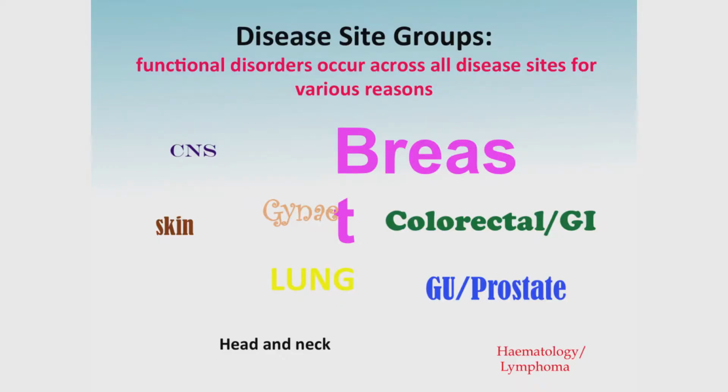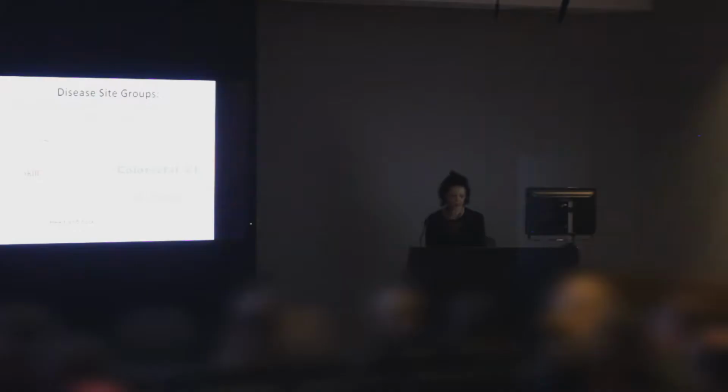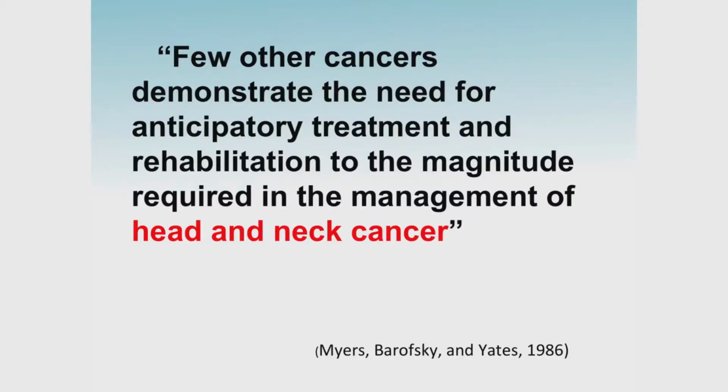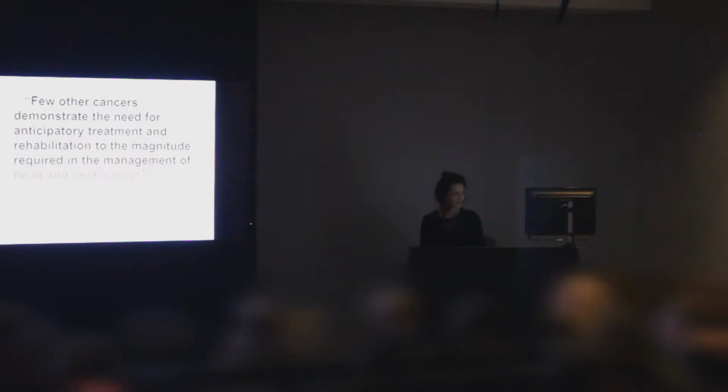So, as speech language pathologists in the center, we see patients with tumors in all of these sites. And the head and neck group is probably less than 10% of all the patients that come to this building, but they take up more than 90% of our time. The demands for rehabilitation are really substantial. And it's been well known for the past 30 years, very well stated here by an interdisciplinary group, that few other cancers need that amount of preparation and rehabilitation that the head and neck cancer patient group needs.